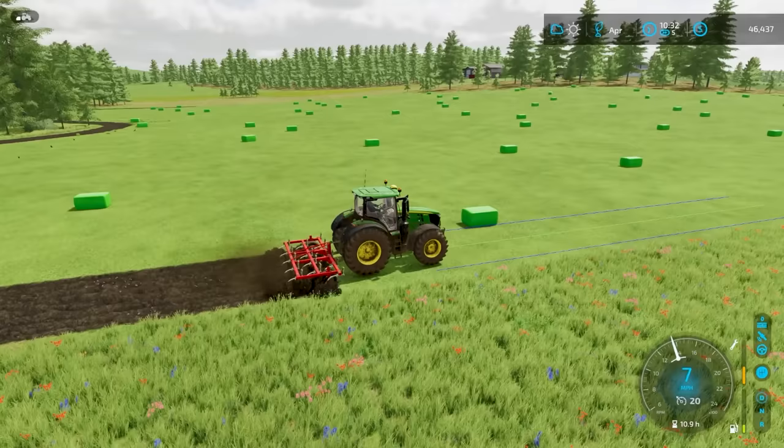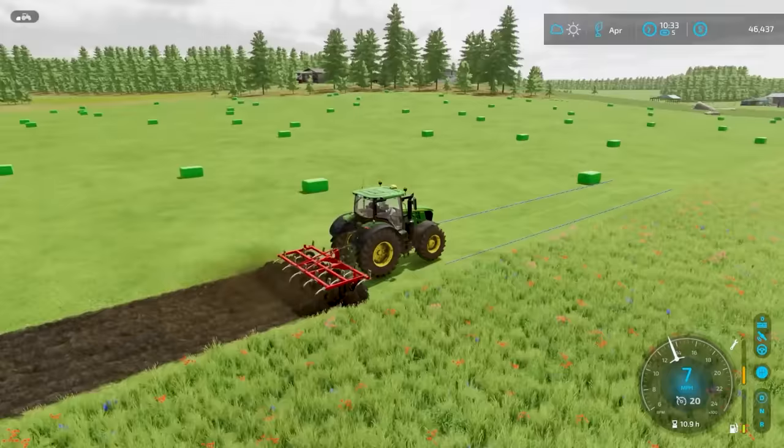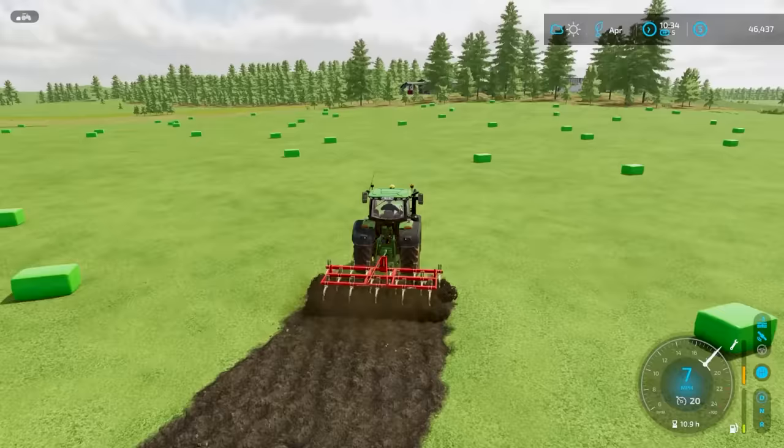And then at some point, maybe after this next row of bales, we will head back this way. Kind of cut an angle. I'm trying to make these unique looking fields. Let me know.